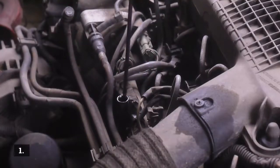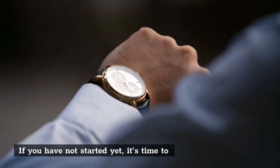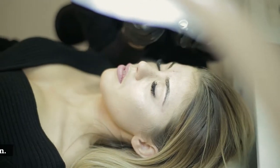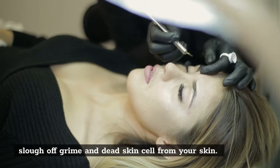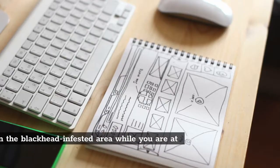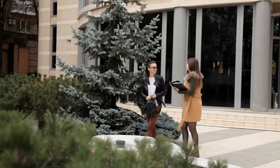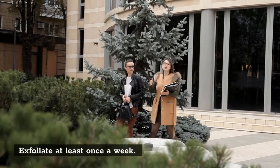1. If you have not started yet, it's time to include exfoliation in your skincare regimen. Use a natural or cosmetic scrub, suitable for your skin type, to slough off grime and dead skin cells from your skin. Concentrate on the blackhead-infested area while you are at it. Exfoliate at least once a week.